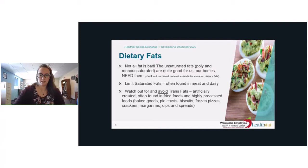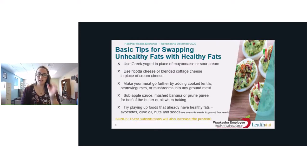Let me get us to our next slide here so we can talk about ways that we can increase the good fats and reduce the bad ones. So just some basic tips. Using Greek yogurt in place of mayonnaise or sour cream, or really any yogurt. Greek yogurt in particular brings a little bit of that sourness that especially you get in sour cream.